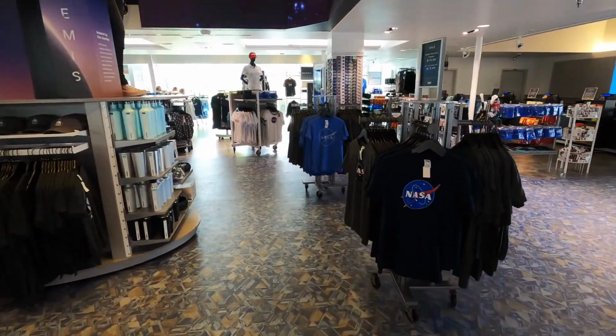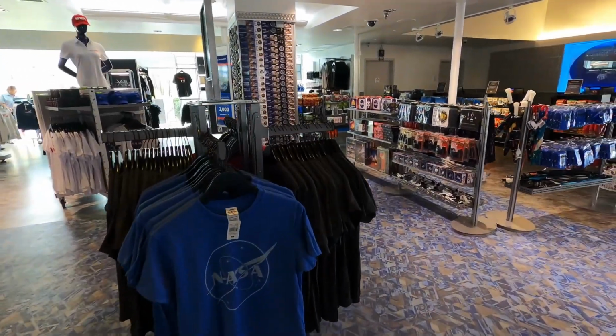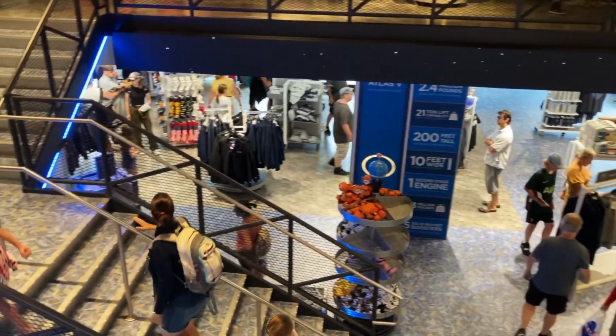There's also t-shirts, apparel, full spacesuits, NASA gear, and toys. My son even picked up a pair of binoculars. He's wanting to see a launch soon and he's preparing.